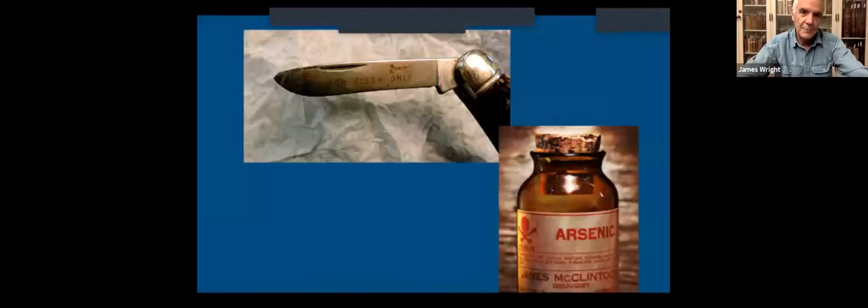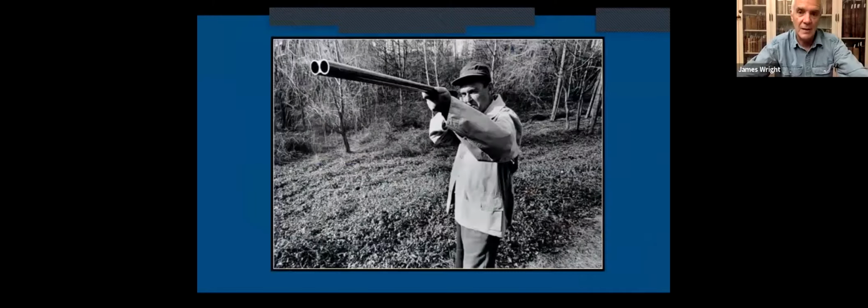The tools of his trade: on the upper left, you'll see a pocket knife with a blade called a spey blade, and that's for flesh only. I found that at the Academy of Natural Sciences. I thought it was amazing that Bond had a blade etched for flesh only, which sounded like an Ian Fleming novel. Bond also carried arsenic to preserve the specimens, the bird skins that he collected, and he often used a double-barreled shotgun to collect the birds. So it was kind of interesting to see that the tools of the trade of the real James Bond and 007 weren't that far apart from each other.